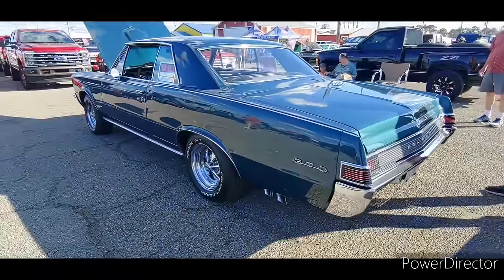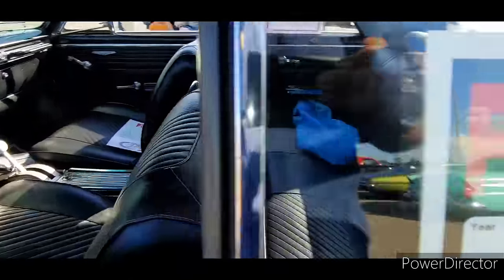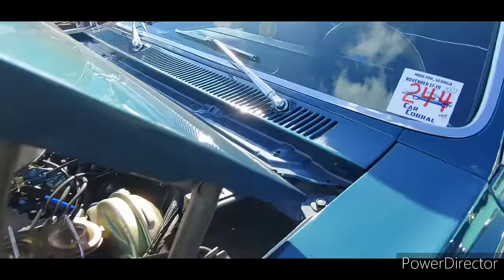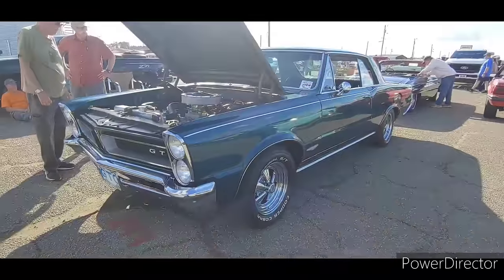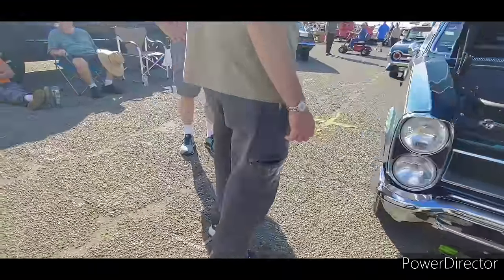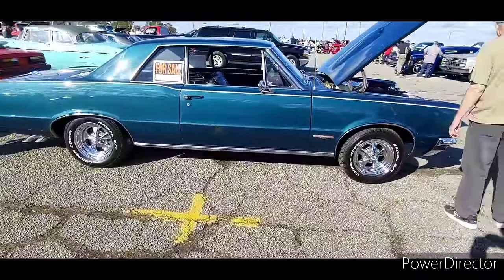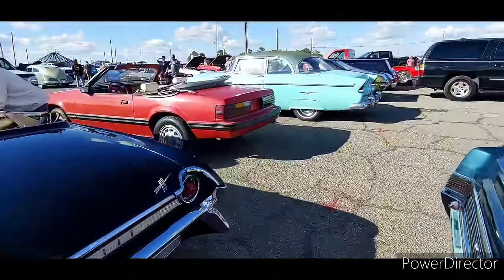Right, let's check out the GTO. So now we're bringing you the phone numbers and whatever they cost if it's on there and all the pertinent information. Isn't that some nice cars, man? These are nice. Look at that. I can't go that way because the music just gets louder.